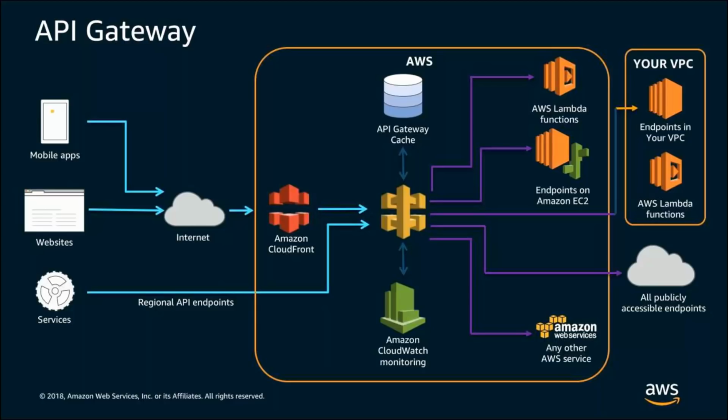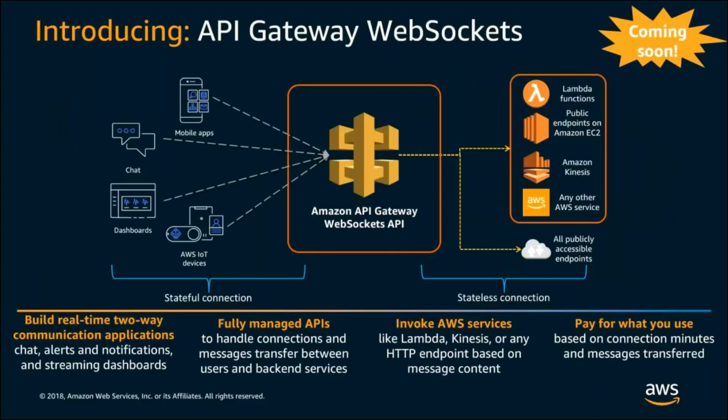Now, at re:Invent, just a couple weeks ago, we pre-announced an upcoming capability called API Gateway WebSocket support. WebSockets are a really hot technology trend that we've seen with customers looking to build much more reactive and interactive application interfaces. Whether it be things like chat applications, interactive near real-time dashboards, or IoT-based workloads, WebSockets as a technology is becoming increasingly important. We recognize that trend and have gotten a lot of customer feedback on this.